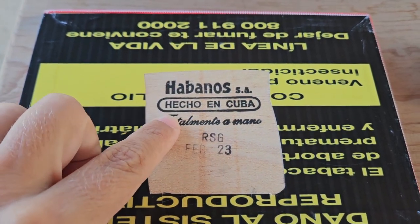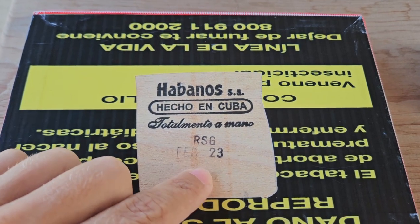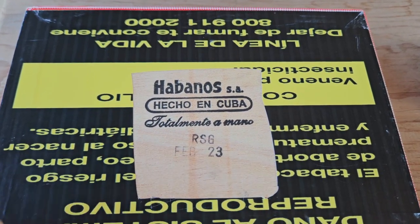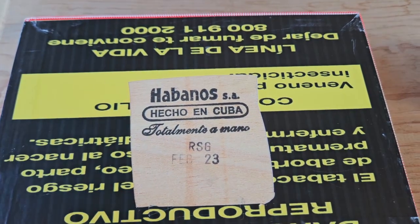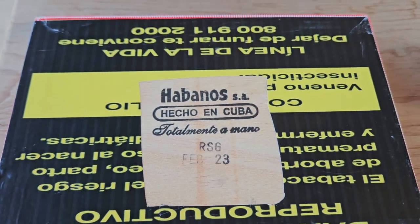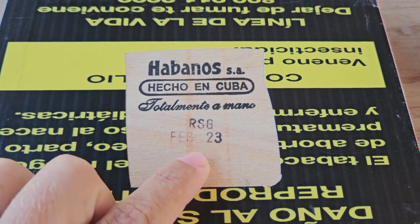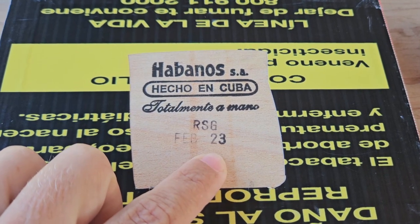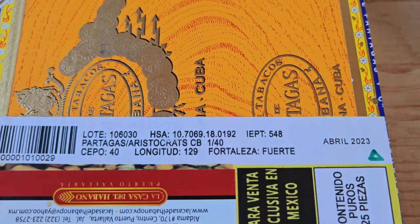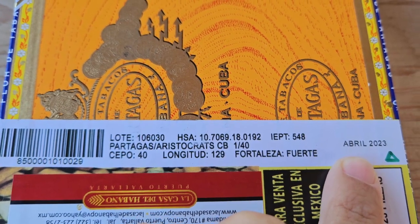So this is embossed into the wood, the factory label, the factory stamp, as well as the factory date code. And that actually removes very easily here off the back. This is unvarnished wood, so I'll cut away this entire label off the back. And you can see here, the date code is February 2023, so Febrero of 2023. And when it was imported into Mexico was here, Abril, so April 2023.